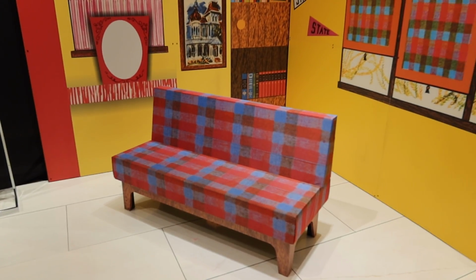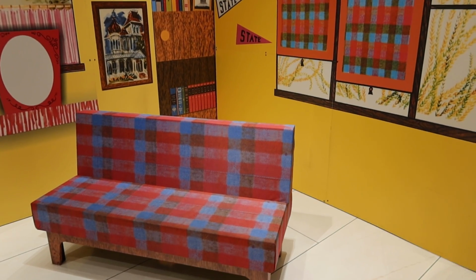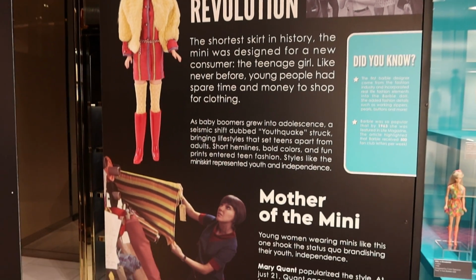Well, here's a photo op right here. We're going to go do the photo op. This looks like we're in Barbie's Dream House. This brings us into the 1970s.